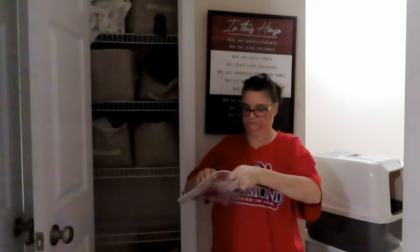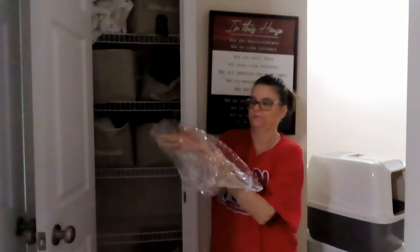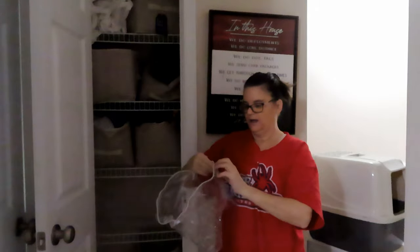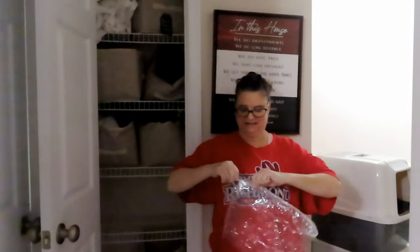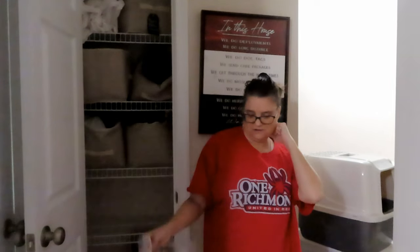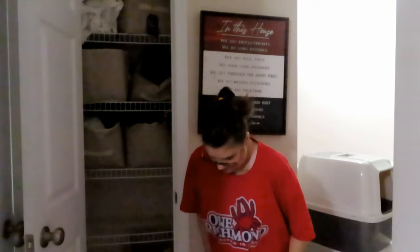Don't know. I'm sure some sheets came in it. And I said, oh yeah, I'm going to put the sheets right back in there and make it easy to store them. But should we keep it? I mean, it could hold things. What would I want to put in it? What do I need it for? Probably nothing. Trash it. All right.